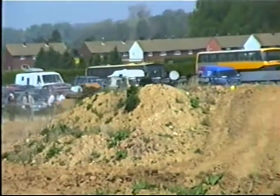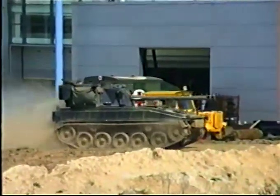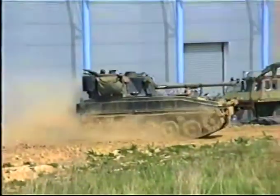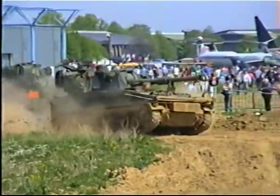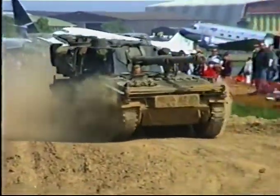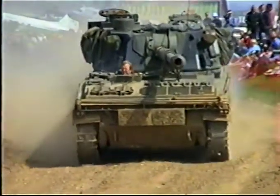Normally, in operational circumstances, you would have 10 people sat in the back who can't see. You'll notice the similarity between the Abbot and the 432. They're both based on the same chassis. The Abbot is on the Mark II chassis with the Rolls-Royce six-cylinder engine in it, with the addition on top of a turret, which mounts a 105mm gun.